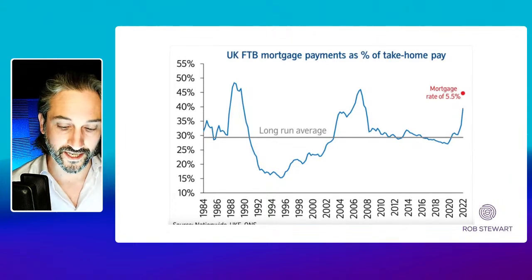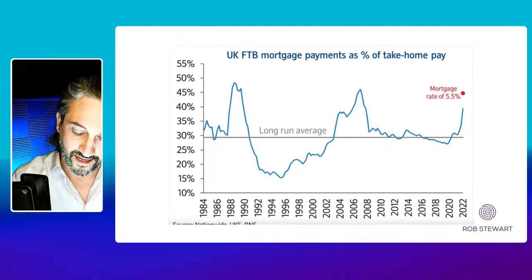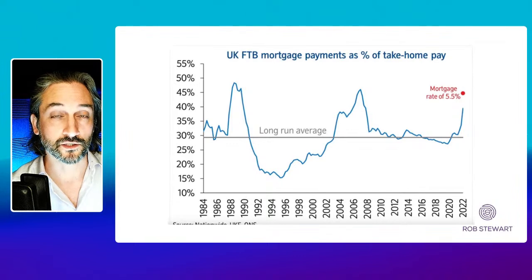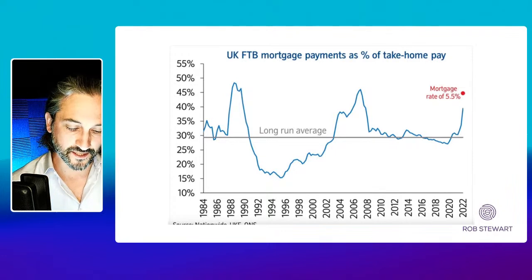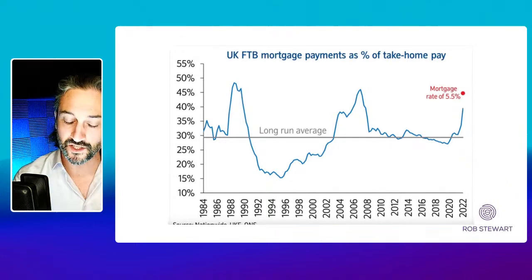You can see how those have spiked over the last couple of years. Now, the red dot at the end there kind of shows where we'll be if mortgage rates go up to 5.5%. So if interest rates do go up next month, which I think they will, and continue to go up, we're going to be hitting there in the not too distant future. As a percentage, that is going to be pretty much the same as when we hit the crash in 2008, and not far off where we hit the peak in 1990. So I think that's quite a scary demographic.